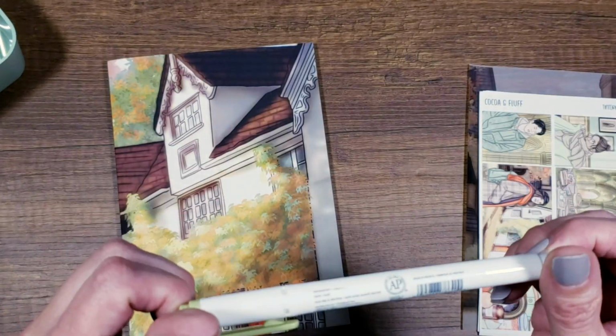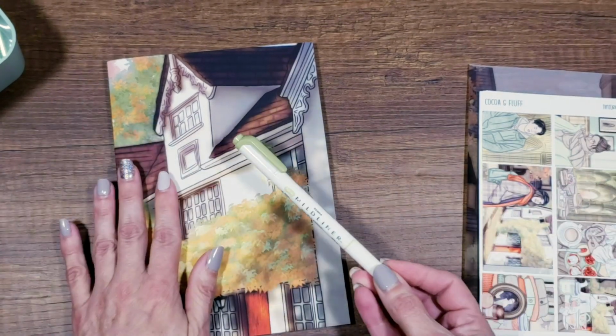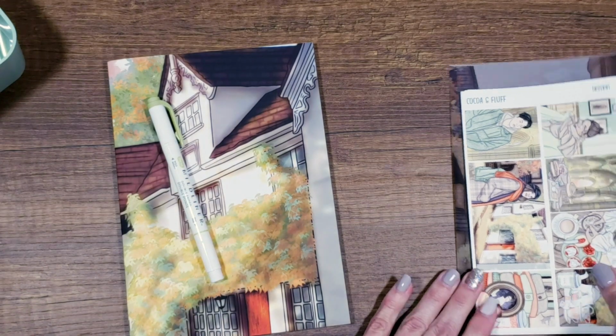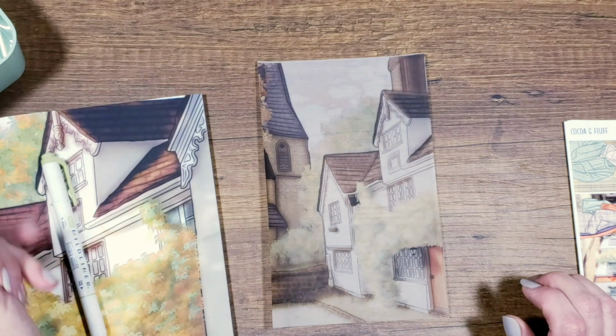This is one of the new colors. No, I don't think this is a new color. Olive. So your mild liner is olive. Absolutely perfect match with that. Here is your vellum sheet for the day.